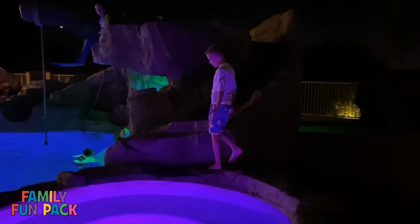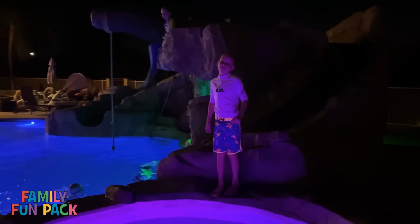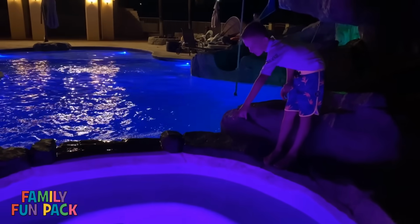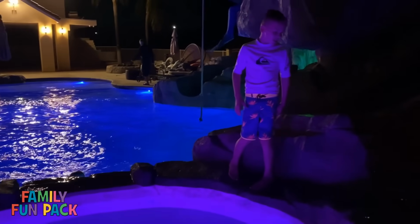Oh boy, I got wet on that one. Our pool is just as fun at night as it is in the daytime. Do you like the spa? Yeah, it's one of the best parts. We use the spa all the time, even if we don't use the pool, huh? It's really bright.